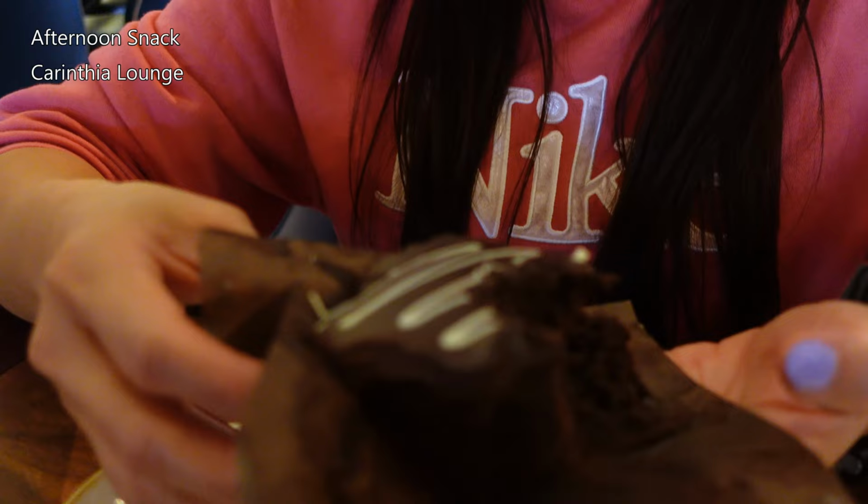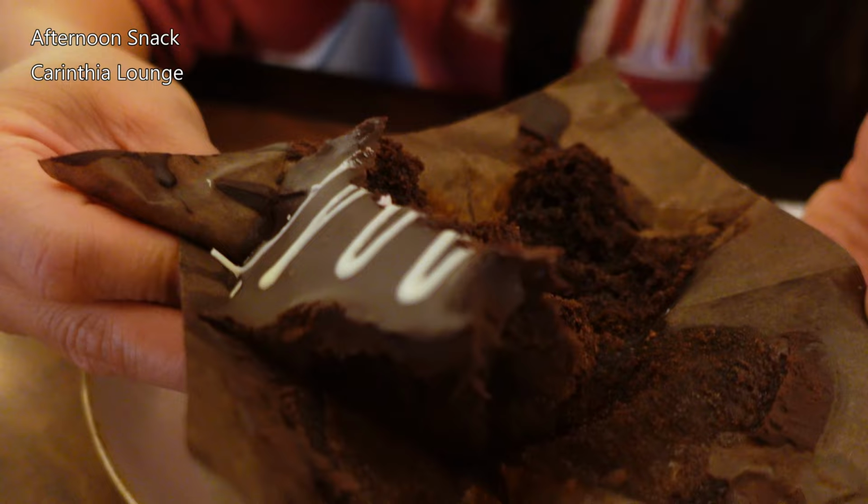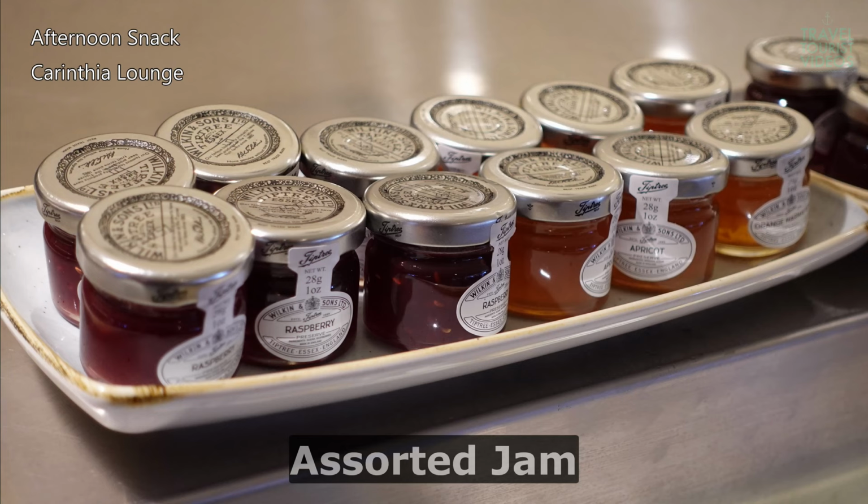That is the best chocolate cupcake I've ever eaten. That is so good. It's basically a mini chocolate cake. All I need right now is a cup of cappuccino or espresso. That is so good. So good. You love chocolate? Oh my goodness, this, you will die for this.